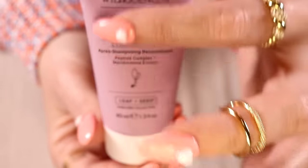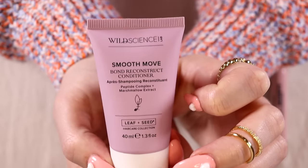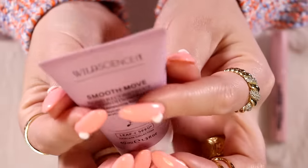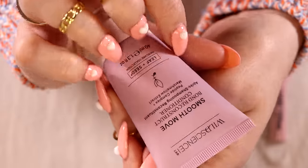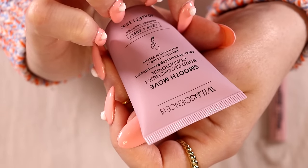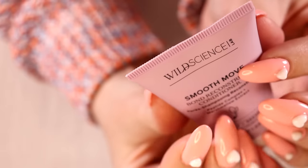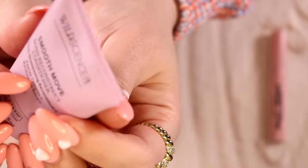Okay, what do we have here? I like the packaging. It's that kind of matte packaging that I like, and the color, I don't know why, but this color is just really spot on. It could have been just a bit drab or beige, but it is actually a really nice color. Okay, so Wild Science Lab Smooth Move Bond Reconstruct Conditioner. That sounds very... does that say? Leaf and seed hair care, peptide complex and marshmallow extract.